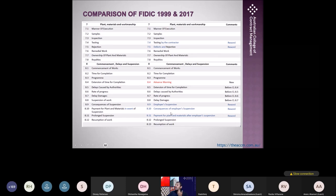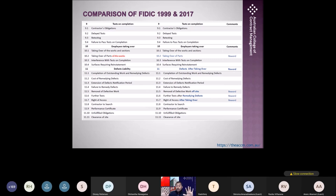Now, employer suspension, consequences of employer suspension, payment for plant and material after employer suspension. You will notice this: if there's a suspension from the employer, they always mention employer suspension. If the suspension is from the contractor, they mention contractor suspension. So it's very clear now. In Fidic 99 also, there were two ways of doing suspension. The contractor can suspend himself, or the employer or engineer can instruct suspension. Now, it has been clearly identified in the clause name itself. So that is clear.